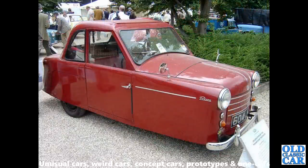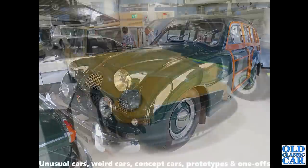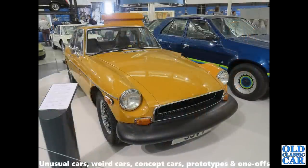More microcar goodness. This is an AC Petite. These were powered by a little Villiers engine, 350cc, and built between 1952 and 1957. Very unusual car. Staying with weird looking cars, we've got the mighty Allard P2 Safari. Very strange looking car indeed. Was this a one-off or were more than one built? If you could let me know, please.